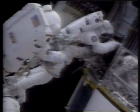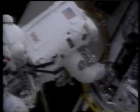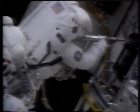But first, spacewalkers Jeff Hoffman and Story Musgrave may have to work on Hubble's brain. A computer installed piggyback over the telescope's existing computer last night isn't working properly. It may require the astronauts to check the computer connections tonight. If we do have the same problem, at that point we can disconnect the coprocessor, and we're no worse off than we were when we started.